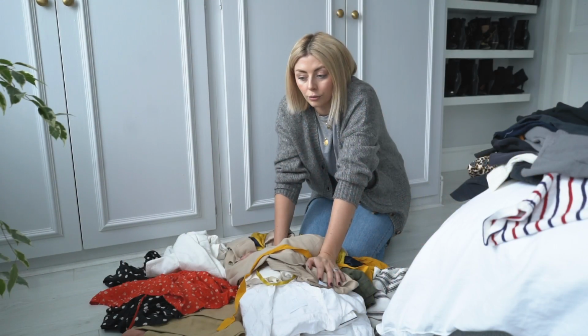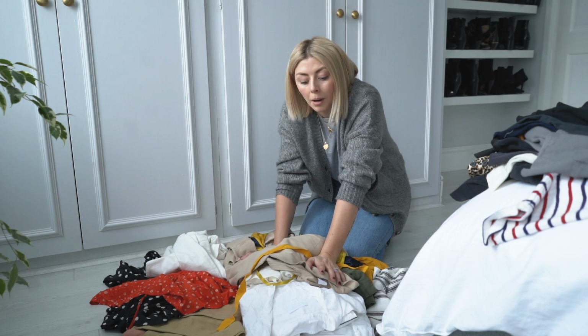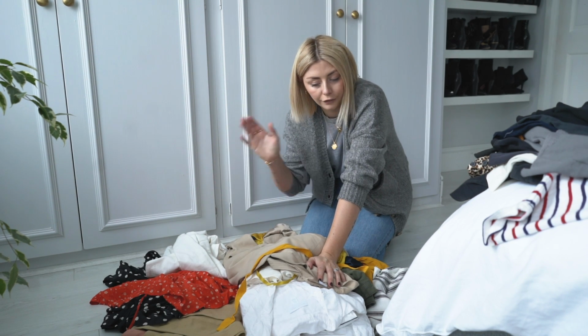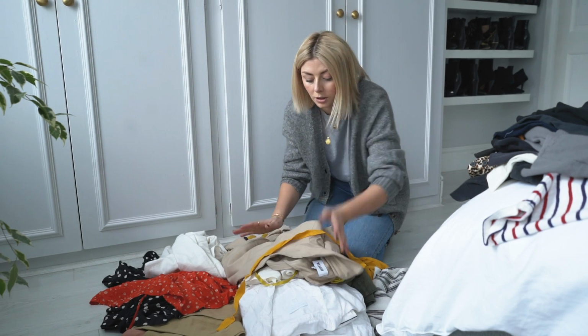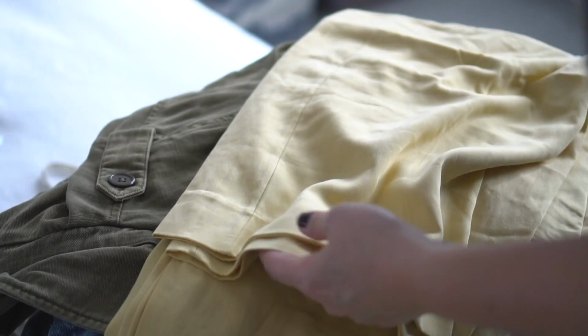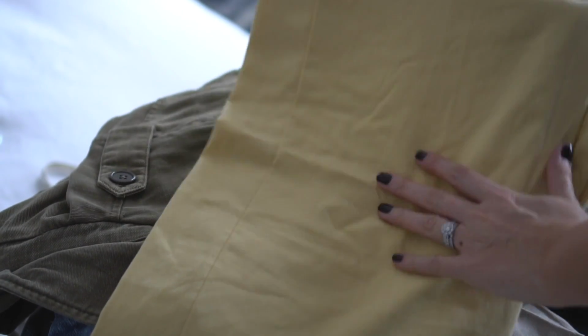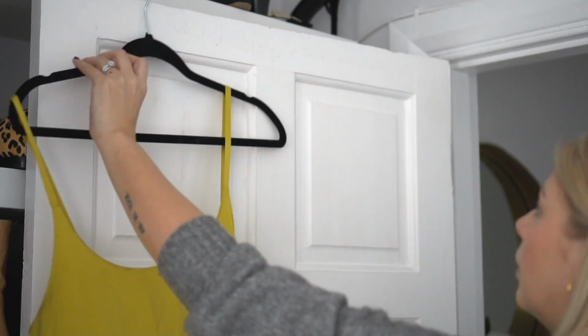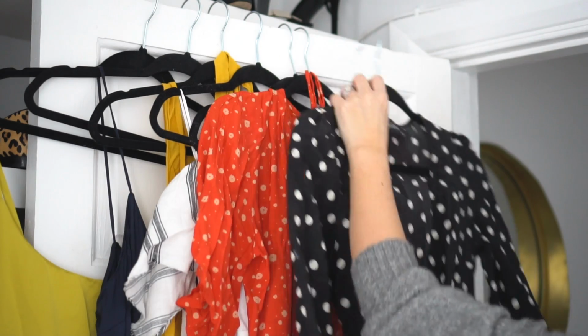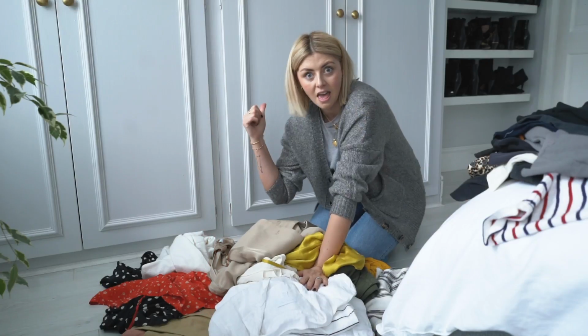Right, now I've just gone through that entire pile of stuff and I've got rid of some bits, and this is what I've been left with. So what I'm going to do is hang all this stuff first and then start to rehang it back in the wardrobe. Anything like this, which is a blazer, I'll just keep to one side, but the majority of stuff, like the shirts, any linen stuff, I will start to hang in there.